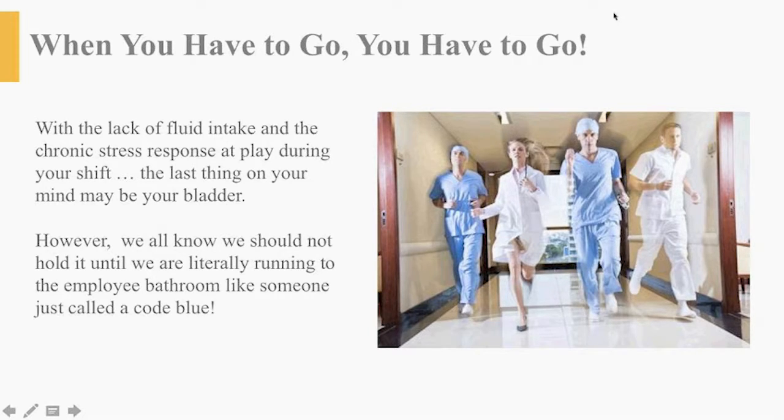So when you have to go, you have to go. We don't want you guys having issues with your bladder later on. We don't want to be the little old ladies that have the incontinence issues because we spent our entire career as nurses holding our bladder, and we have that whole nurse bladder. And I know that with the lack of fluid going in and the stress response playing a role, the last thing on your mind might be your bladder because, secondary to your brain and heart functions and the things you need for life-saving stuff, sometimes your bladder and your intestines can be put on the back burner during crisis mode. And if your entire shift is crisis mode, that can happen sometimes. We literally don't want you to be holding it until you're running to the bathroom like someone called the code blue.